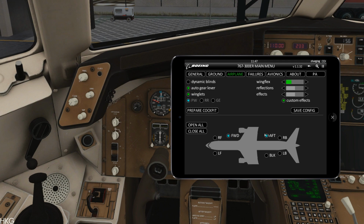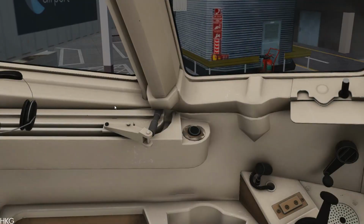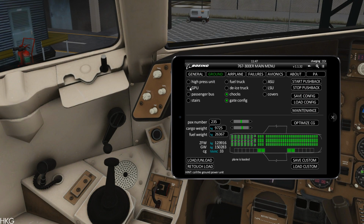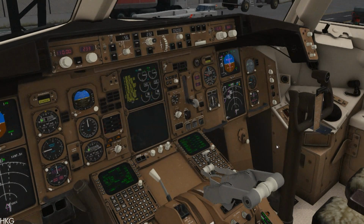Good, okay, let's go and start shutting some doors. So, shut. I'm going to go and do that. That should get rid of the jetway and the ground services. They shall be driving away now. There we go, APU gen on, GPU off. Ground services, GPU. Get rid of gate config as well.